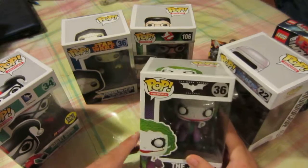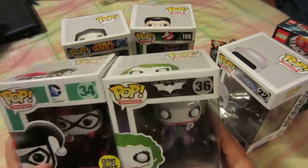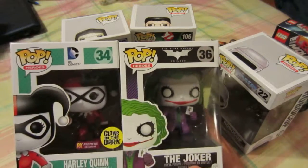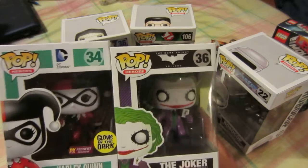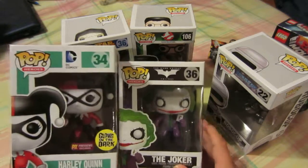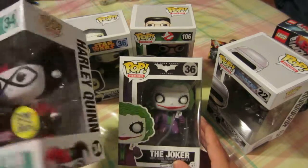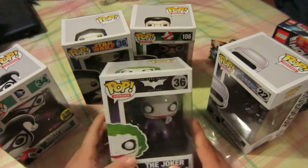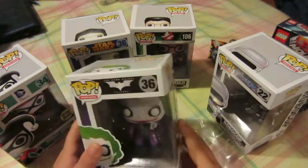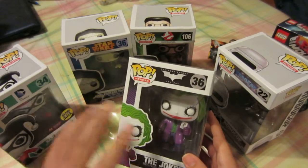In terms of DC Funko Pops, though, I want the Batman: The Animated Series version of Funko Pops. Now that would be a legit Batman variant, and some pretty legit ones, like Mark Hamill's Joker, maybe another variant of Harley Quinn, maybe another version of Penguin, Poison Ivy. There's just so many awesome things. Hell, even a Batman Returns set would be legit.